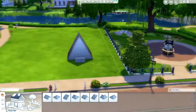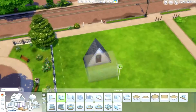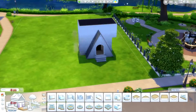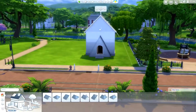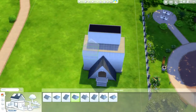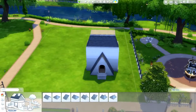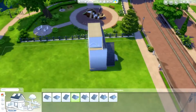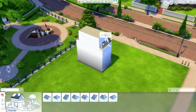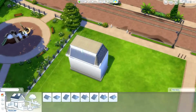But yeah, so this home took me about 4+ hours to complete. I did a lot of stuff off camera because it was a bit finicky. And it costs about 280,000 simoleons. Yeah, that's right. I was like, math.